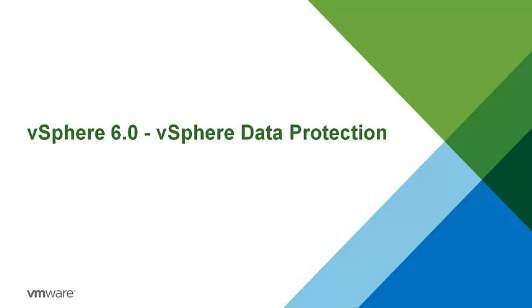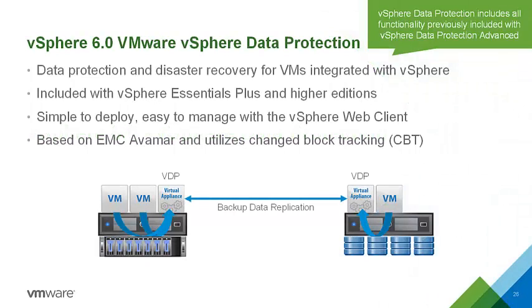So another big announcement that we have, and this is the final one, is around vSphere Data Protection. So hopefully you're familiar with Data Protection because it was the successor to our old backup and recovery utility that we used to bundle with vSphere, which was called VMware Data Recovery. About 2 to 3 years ago, we announced vSphere Data Protection, which is an entirely new product that was developed in conjunction with our EMC counterparts. And so a lot of the technology under the hood in Data Protection is based on Avamar.